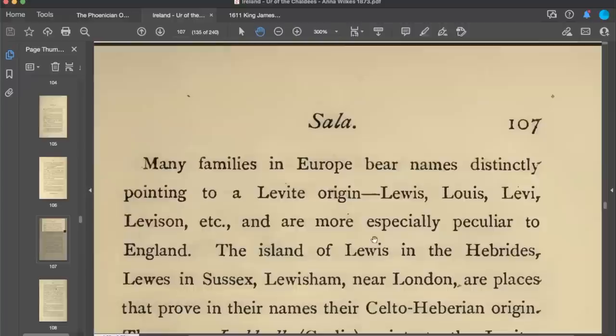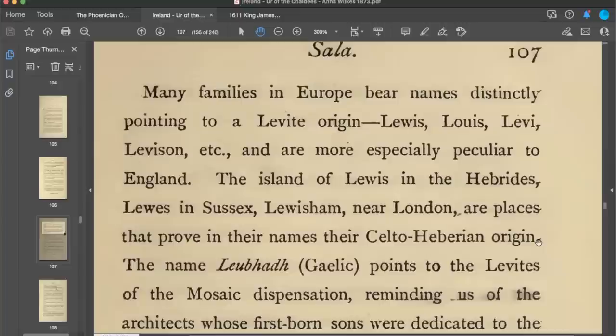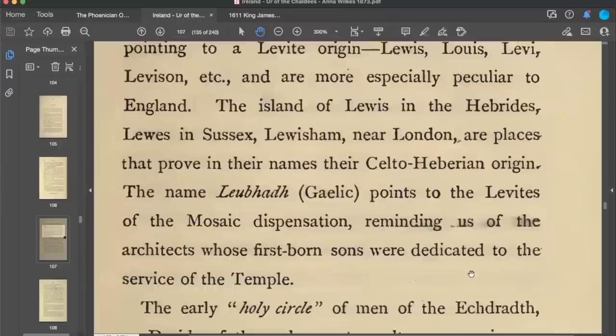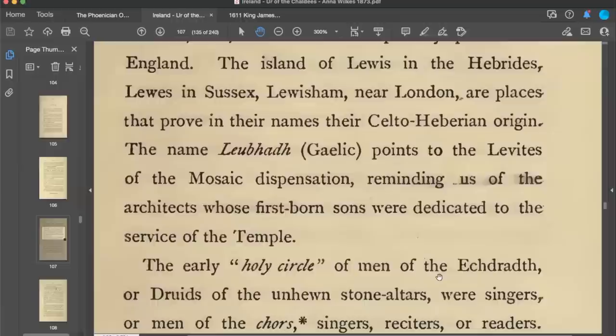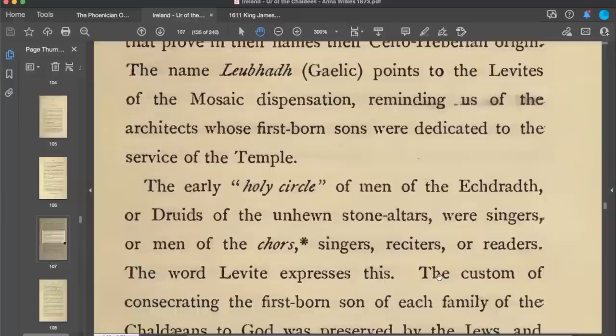The island of Lewis in the Hebrides, Lewis and Sussex, Lewisham, near London are places that prove in their names their Celto-Iberian origin. The name Lupt Bat Gaelic points to Levites of the Mosaic dispensation, reminding us of the architects whose firstborn sons were dedicated to the service of the temple. The early holy circle of men of the Ecdrath of Druids or the unhewn stone altars were singers or men of the chorus or choirs. Singers, reciters, and readers. The word Levite expresses this.